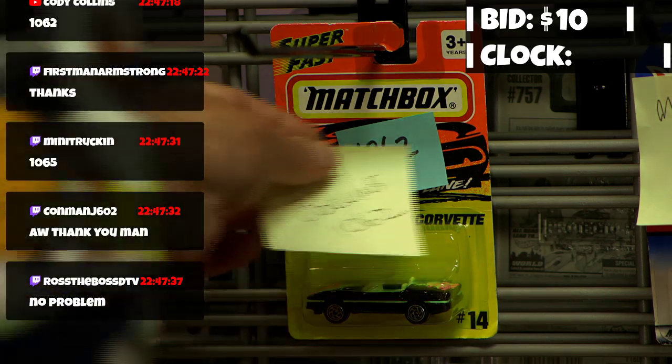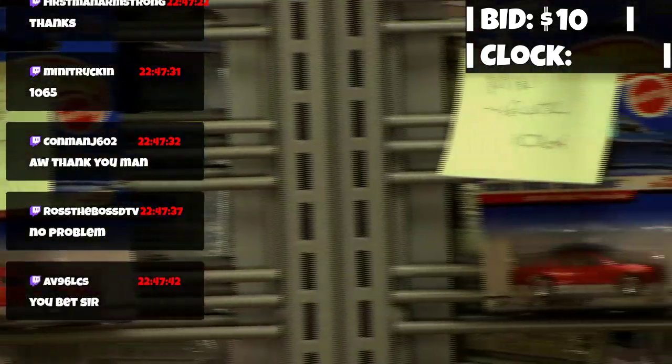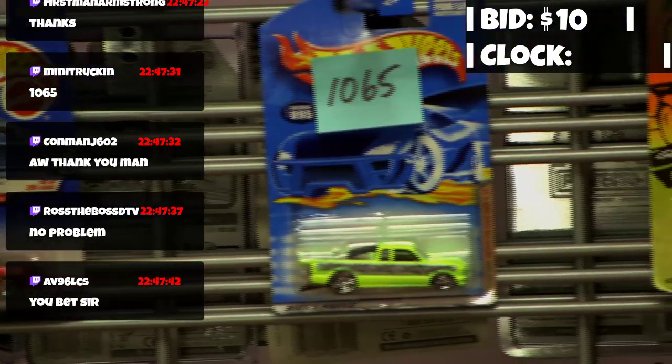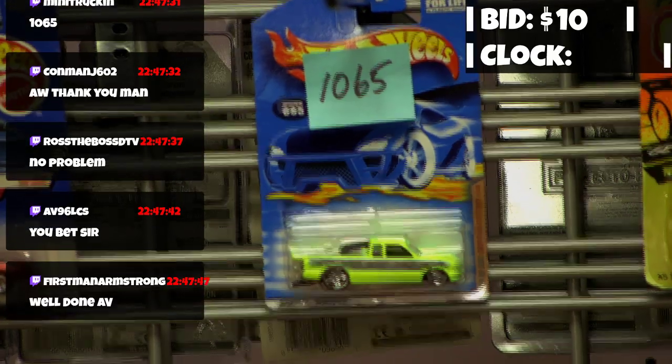All right, show car. Okay, all we got left is the truck at 1065. Oh, he's got it. Mini Truck grabbed it. Pardon me? Do you remember Mini Truck? Yeah, gotcha. Yes. Okay, we're sold out. Whew, nice.